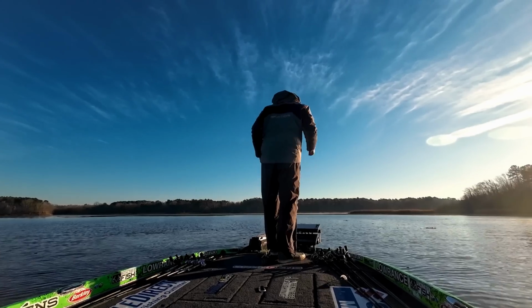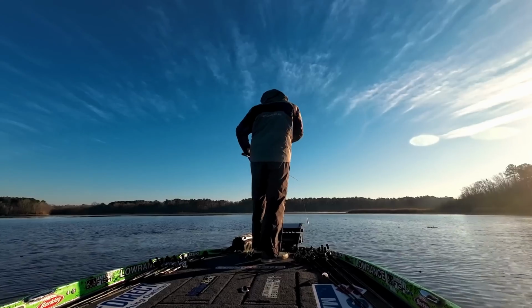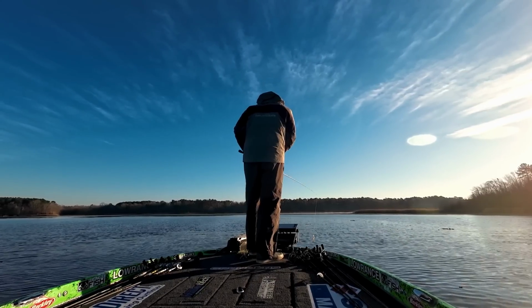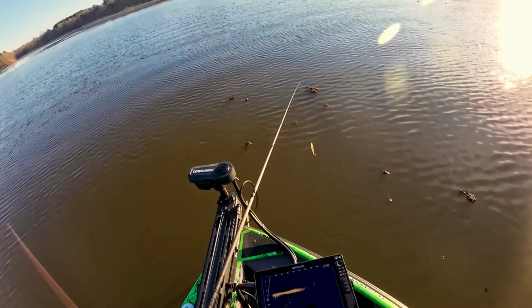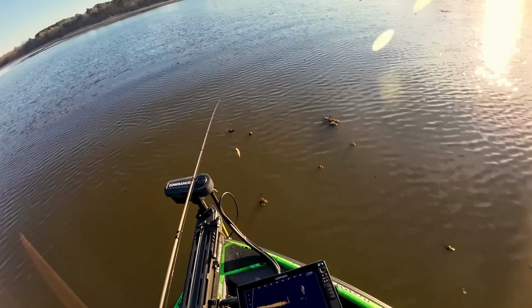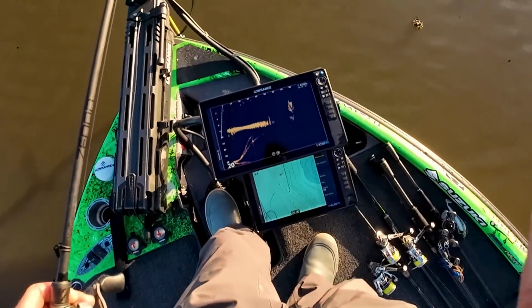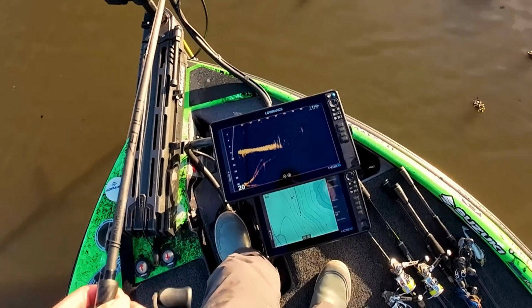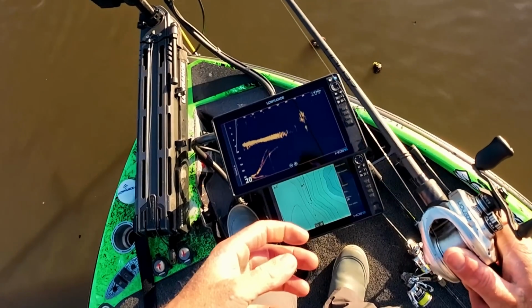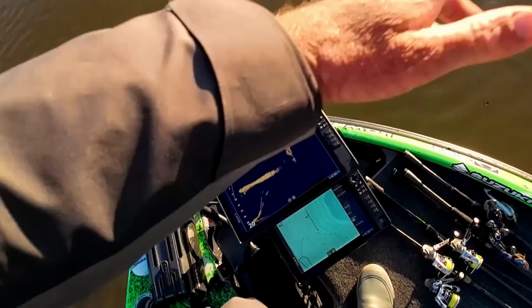Ten, 9, 8, 7, 6, 5, 4, 3, 2, 1. Line's in. Here we go, boys. Line's in. See that brush pile? I don't like casting on it till he's like 60. Hands are cold too, so make sure that thumb stays on the reel.